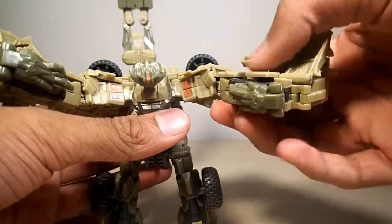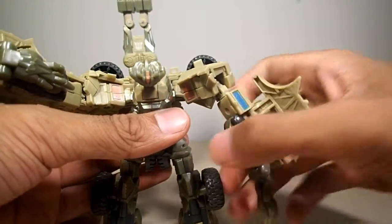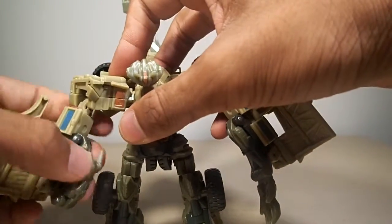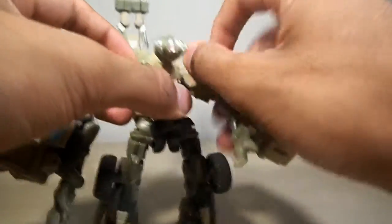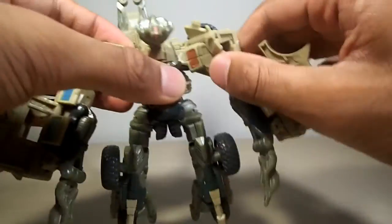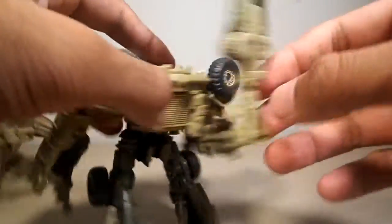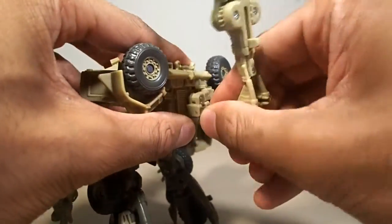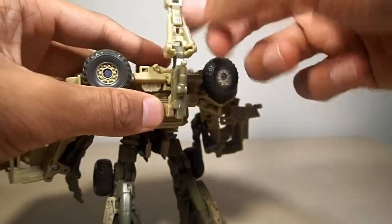Now you want to take the arms, rotate them down, fold out the hands, rotate them down, fold out the hands, fold these panels up. For what reason, I have no idea, other than aesthetics. Fold the head in, turn them around, take the arm, and bring it up on that double hinge, fold it up like this.